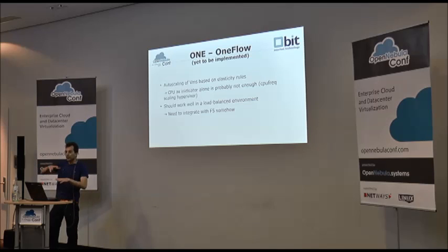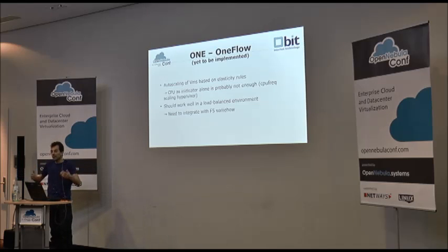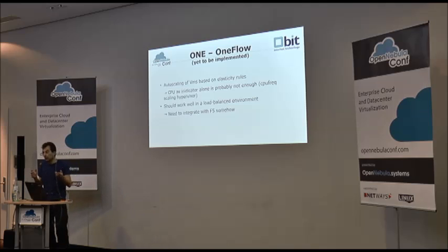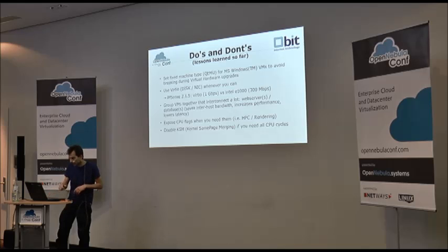So you want to make use of the vertical scaling of the CPU frequency scaling of the hypervisors, and as soon as you got that maximum, then you will want to scale horizontally. Otherwise, you're just provisioning new virtual machines, where you can actually just let the CPU frequency scaler crank the CPUs. Well, it should work well in a load balanced environment. So somehow we have to integrate it with our F5 load balancers. So there's some work to do, and some tuning as well.